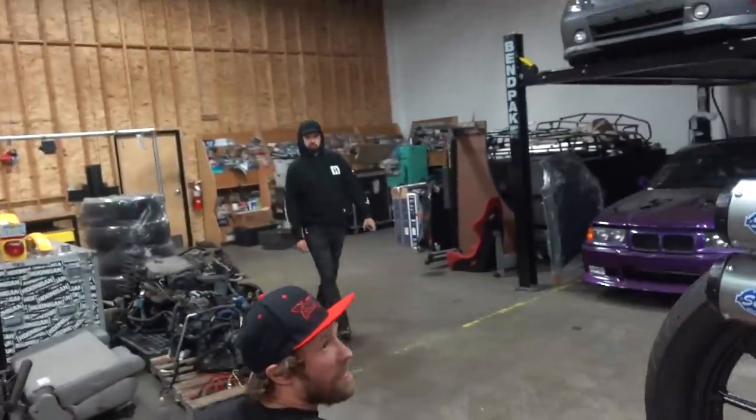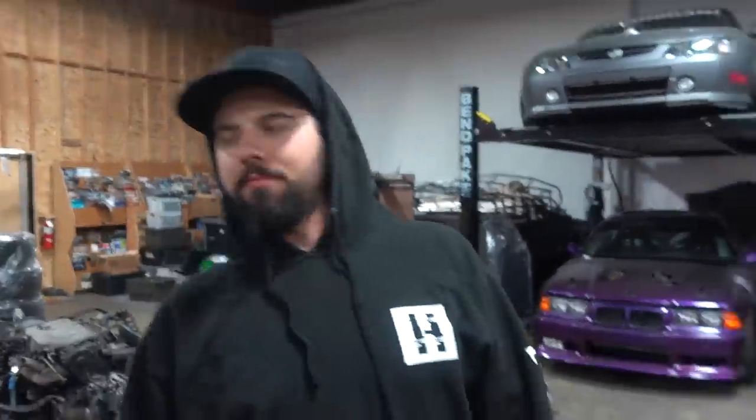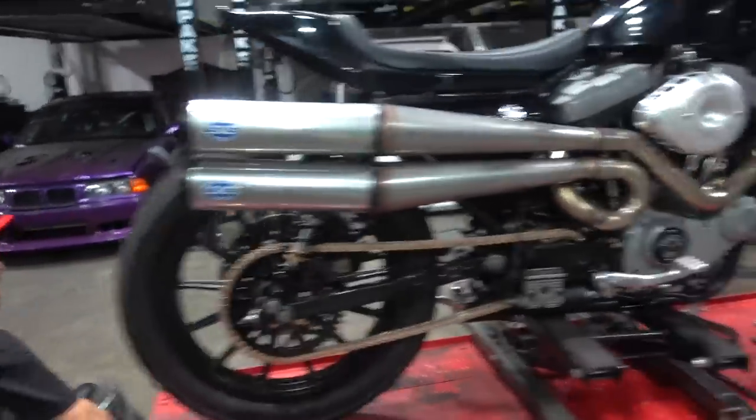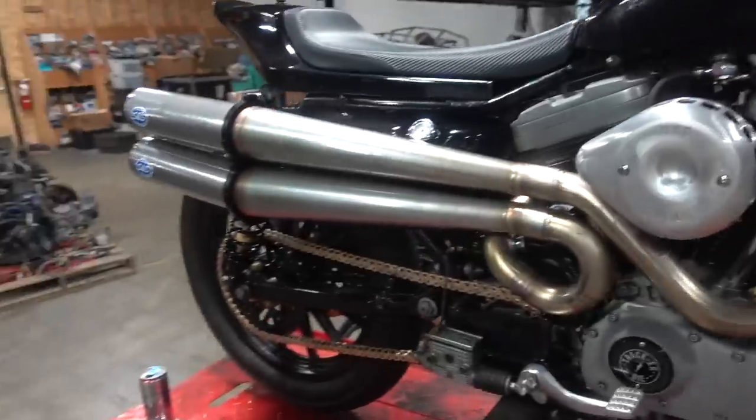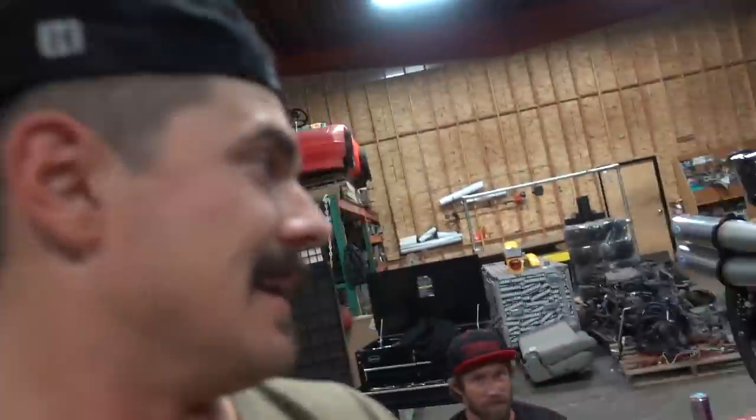What do you think, Ron? This thing is sick. Super quiet, too. Well, right now it's quiet at idle. Dang. You guys put this together in like zero time. Yeah, we technically did it over the course of 2 days, but we didn't start working until about 6 p.m. each day. So we got a total of, I think, like 16, 17 hours in this.